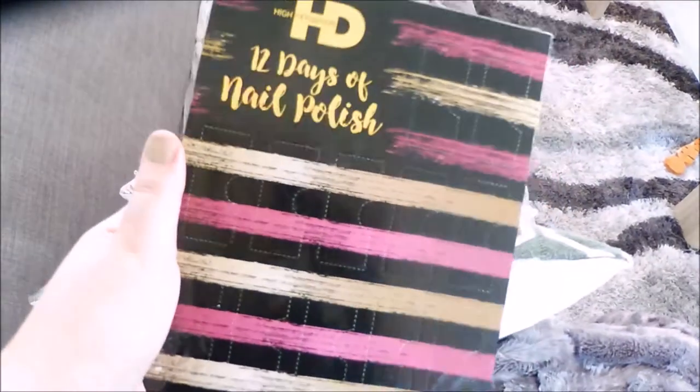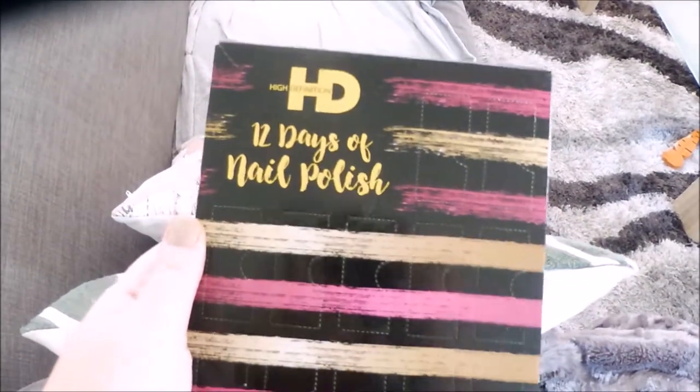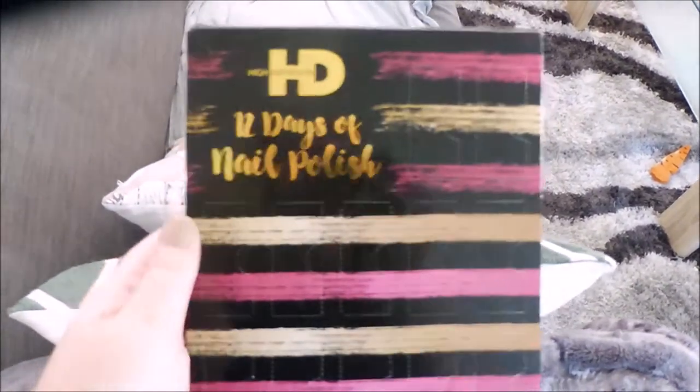I have a little advent calendar. Let me just quickly get that. This is actually a 12 days of Christmas nail polish advent calendar. So I thought that I will actually open one every second day.